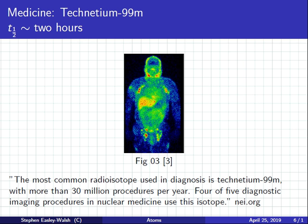Has anybody ever had this before? No. It's like what you said, it's like MRI. Did you learn about this? No, I just know this. You've heard of this before. Yeah, it's similar to this.